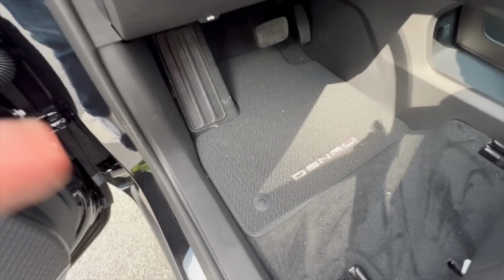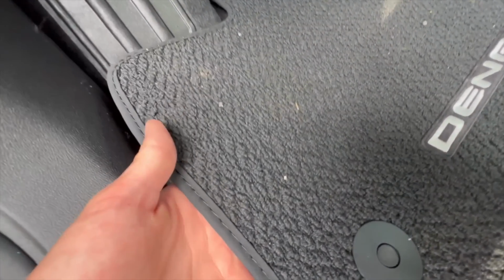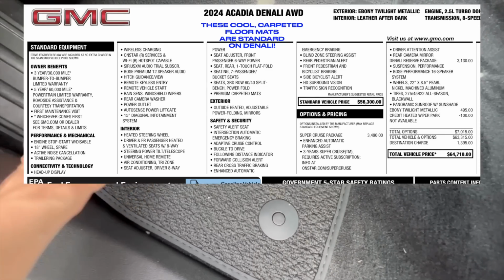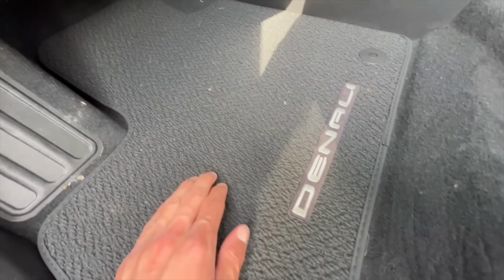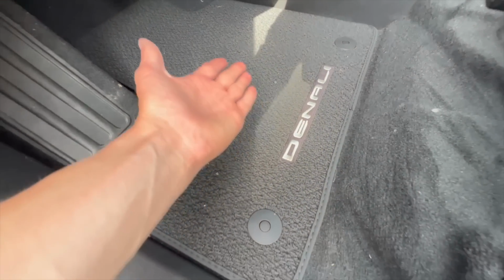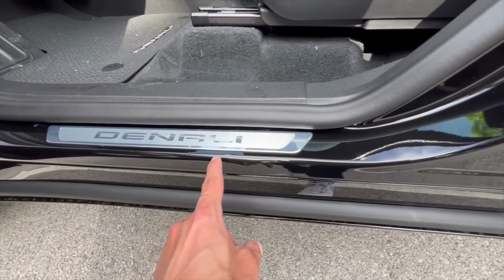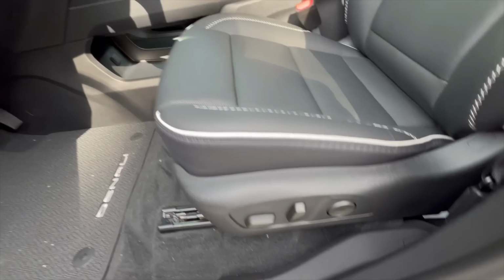And down below, all these carpets, these floor mats in here have this really cool Berber carpet design. It almost feels like a doormat, you know, you'd put out in front of your house or something like that. It is a really cool Berber carpet material with that Denali designation on the mats. And then on the door sill here, you also do have that chrome Denali designation right there as well. You have your lumbar support and all that stuff right there.